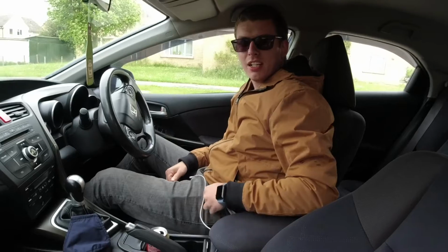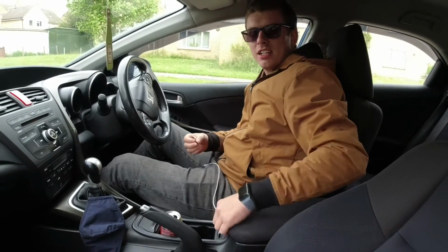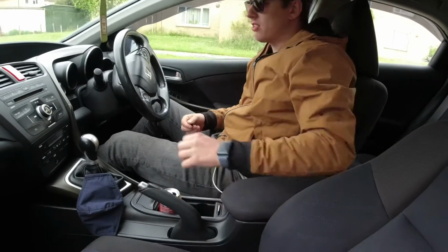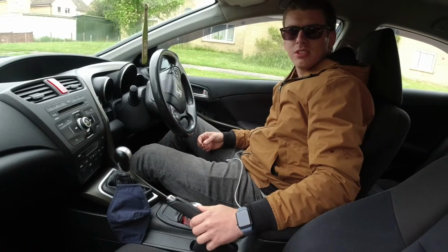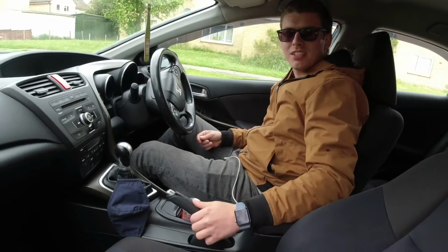Yeah, definitely. You know, makes the car complete again. That's it. Yeah, now we've got the steering sorted, the car's faultless. Indeedy. It's faultless. Indeedy, mate. Ready for sale.